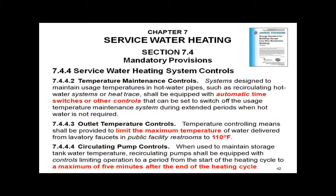So I'm going to hit you with something here in a minute. You're going to have to make some decisions on your own how to handle this, but this is very clearly saying timer. The next paragraph says limit to 110 degrees going out to the fixtures with a thermostat. And the last one says that when you have a heating source, like a domestic water heater running, and you turn it off, we've got to get the residual heat out. So you want that pump to keep running, but only up to a max of 5 minutes. In other words, you turn the water heater off, you've got a pump running through it, and after 5 minutes they want that pump to cut off to save the energy. We all recognize you've got to have that running to make sure we get the residual heat out.